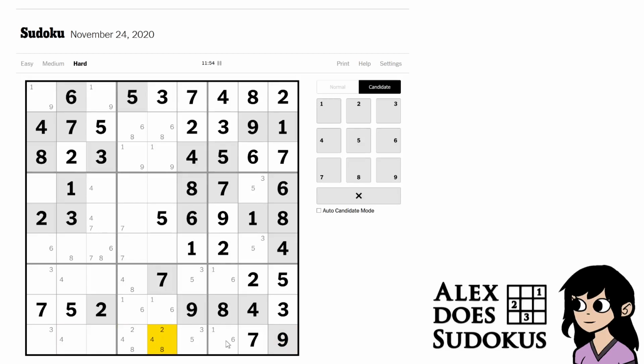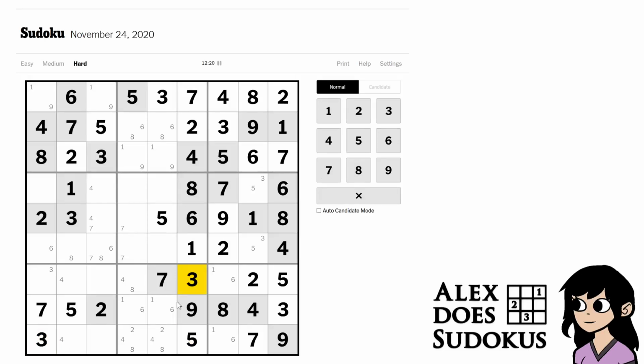That leaves me 1, 3, 5, and 6 again on the bottom row. So I've got 3 and 5. Hold on. I've got 1, 3, 5, and 6. So this is 1 and 6. That means that I've got a 1, 6 pair. So these must be 3s and 5s. But I can't have a 5 in that cell. So actually the 3 and 5 are resolved purely because this is a 1 and 6.